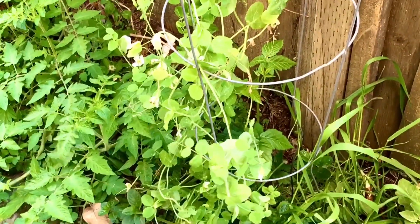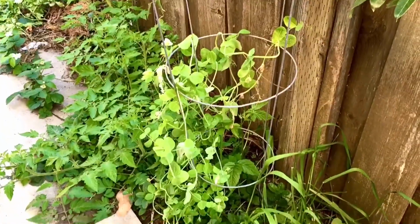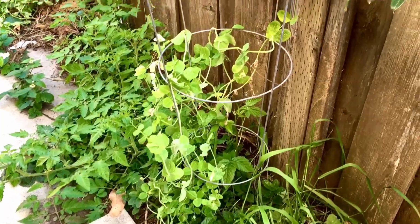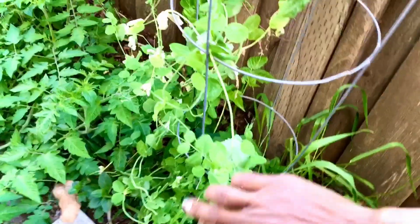It's time to start talking about the vegetable garden. Here's my peas. Let me make sure. And these are English peas. I got them from Select Seed. They have been the best peas I've ever been able to grow. As you can see, they're full of peas.